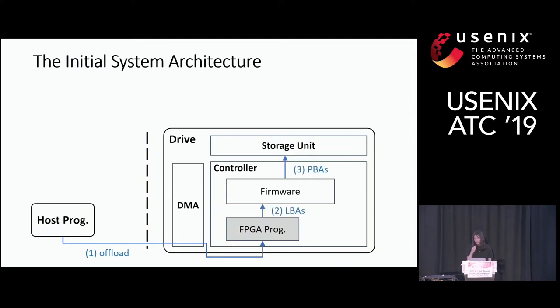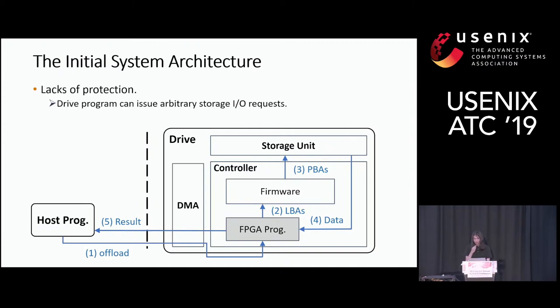To retrieve the necessary data, the drive program issues drive accessing requests, which contain logical block addresses, or LBAs in short. The drive firmware then translates them into physical block addresses, or PBAs in short, and accesses the storage unit accordingly. The response data is then read by the drive program to perform in-storage computation. And finally, the output result is sent back to the host through DMA. So far, the design seems to be fine.